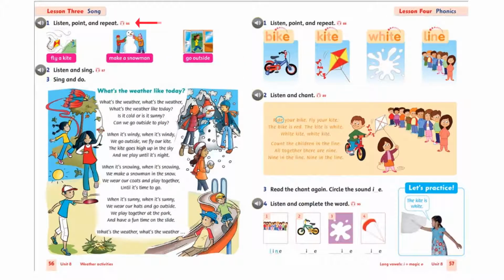Listening 86. Listen and point. Fly a kite. Make a snowman. Go outside. Listen and repeat. Fly a kite. Make a snowman. Go outside. Listening 87. Listen and sing, what's the weather like today?